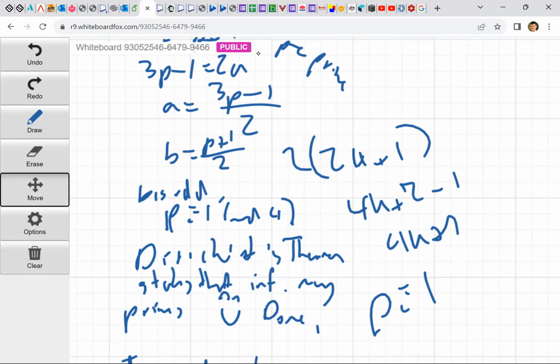And then if you want to do the whole thing, for any k, 2k plus 1 is an odd number. Let that be b. Then just times both sides by 2, minus 1, and then you get 4k plus 1 as p, and then p is congruent to 1 mod 4.